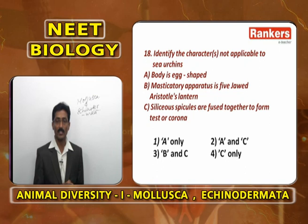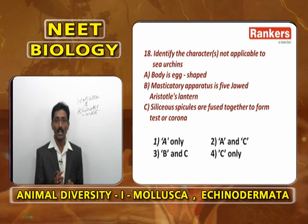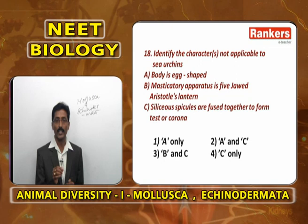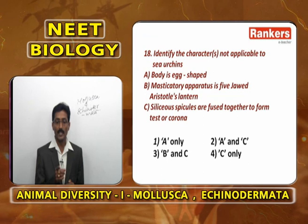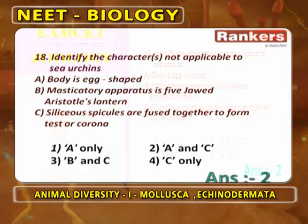In sea urchins, what is present? The masticatory apparatus called Aristotle's lantern is present. Now in sea urchins, that is in Echinodermata, the endoskeleton or test or corona is formed by calcareous ossicles, but here it says siliceous spicules. Now that is wrong. So the answer for this question is the second one, that is A is incorrect and C is incorrect. Now we go for the next question.